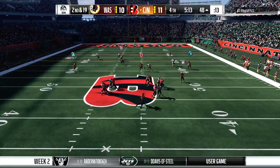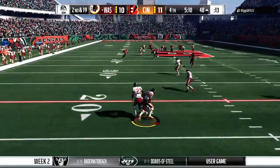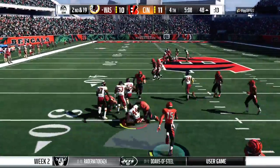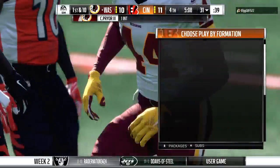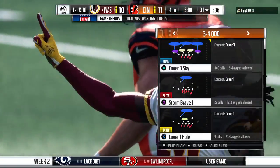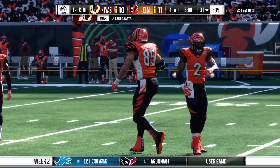Now they'll throw here out of the gun. Going up top. And look at this. They get the turnover they needed. It's intercepted. Picked off by the safety, Calvin Pryor. And the return here will go to the 31-yard line. A critical error there in a tight game of the fourth.